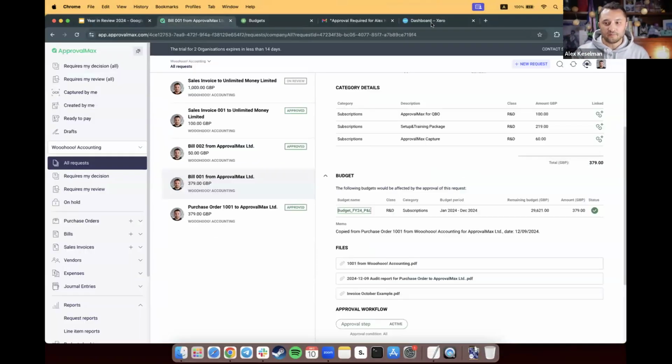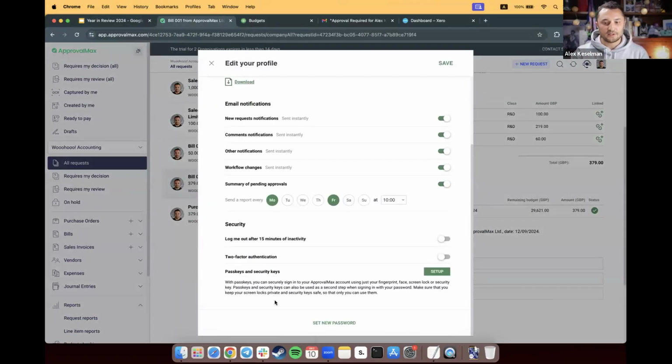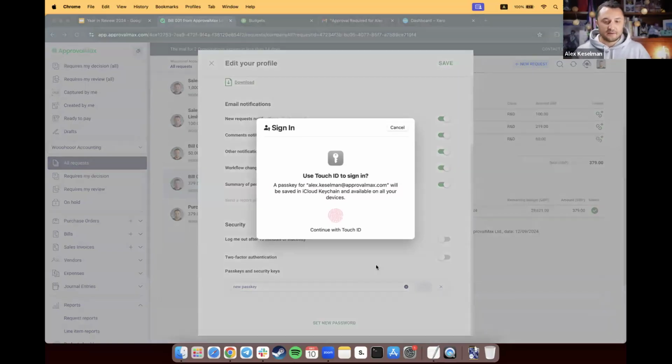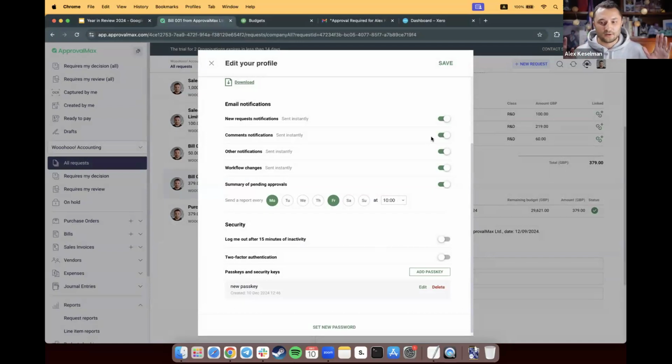In the platform itself, you can click on your avatar and go into My Profile. And here on the bottom of the screen, you will find security settings: log you out after 15 minutes of inactivity, 2-factor authentication, and now the passkey and security keys. Click on setup, create a passkey, let's say a new passkey. Click on save. And now if you're using, let's say Mac, like in my case, you can just use the Touch ID. Done. That's the whole thing.